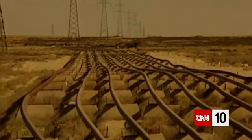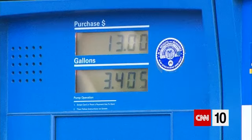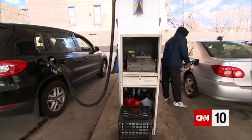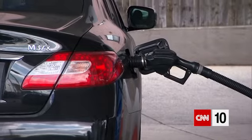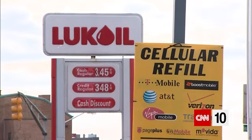A downside to all of this, though, is what happens here. The American Automobile Association says the U.S. national average for a gallon of gas is $2.86. That's 52 cents higher per gallon than it was a year ago. And though it's nowhere near the record of $4.11 hit in 2008, gas prices can eventually hurt the U.S. economy if they climb too high.